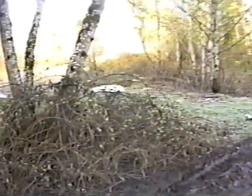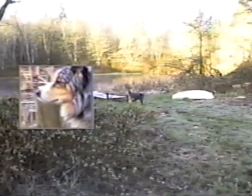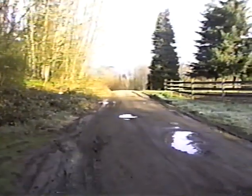Still foggy off in that distance. Jesse heading for his drink. There he goes. Hey, you, Jess. That's okay. Oh, look at that mud. Who's that? I interrupted his drink, so he'll have to get one later.